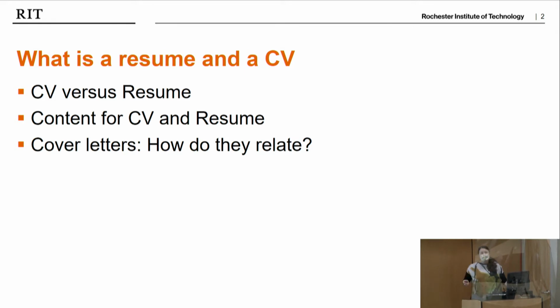So we're going to start by just defining what is a resume and a CV, what is the content for it, and then I want to just talk a little bit about cover letters and how they relate to these documents.